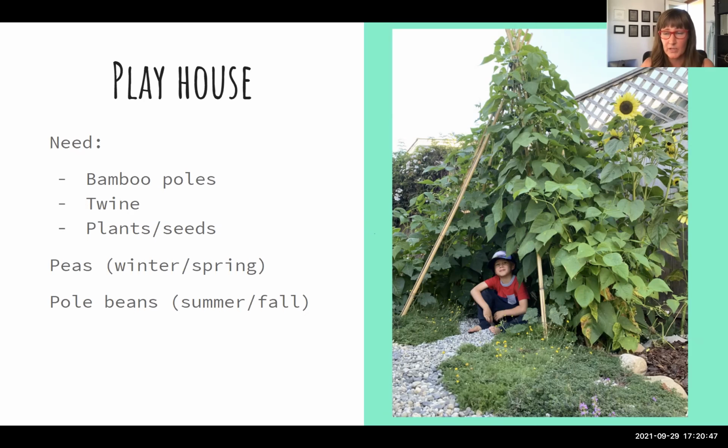This picture is actually using 9-foot poles. But they're very narrow because the space that we had was small. But if you put them further apart, then it can make the interior space much larger.